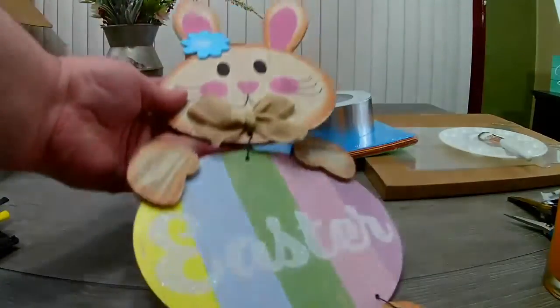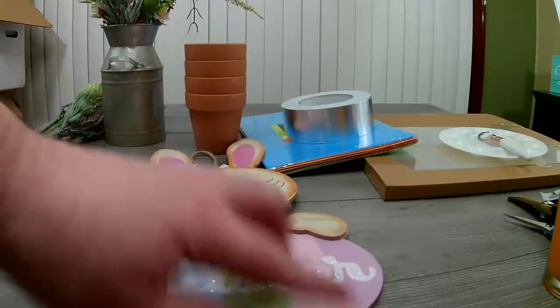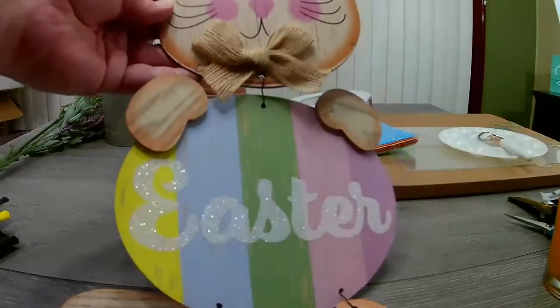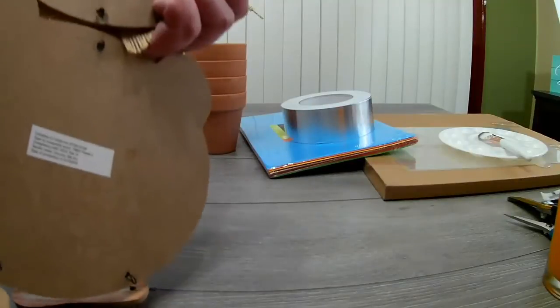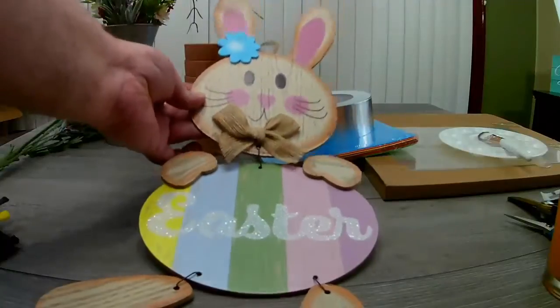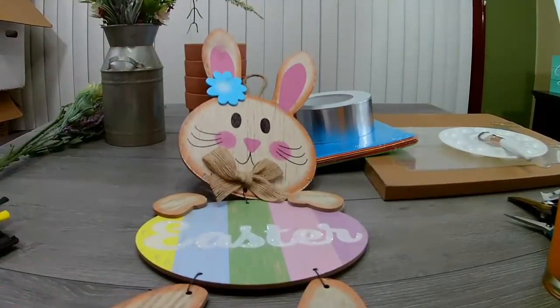It's just a little MDF done in a wood finish, hung with wire to a little hanger that says Easter. This one's from Family Dollar. It was $3. But I thought it was just so cute, and I went ahead and bought it. They had some other things that I didn't buy, but that inspired a couple of ideas that I will be trying to replicate.